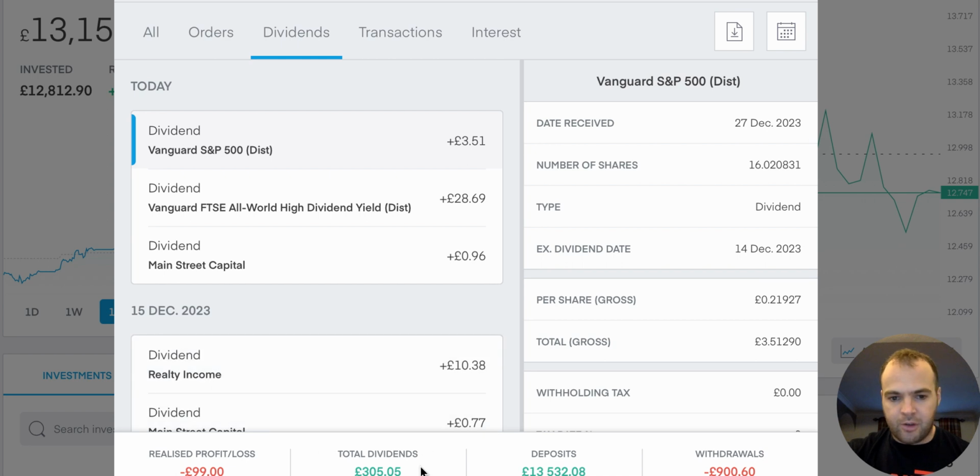So yeah, total dividends. I've earned a total of £305 in dividends this year. So that's pretty good going, to be fair. I've invested just shy of £13 grand. The goal was to get 15 in here.